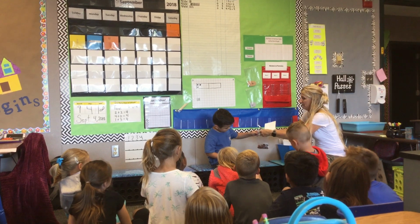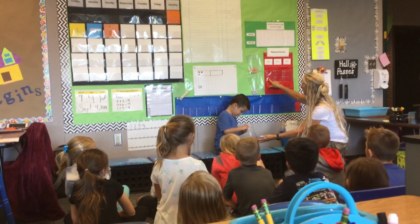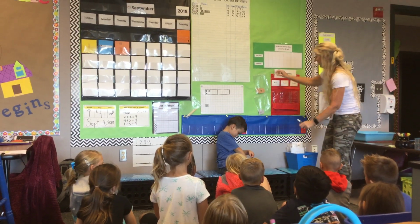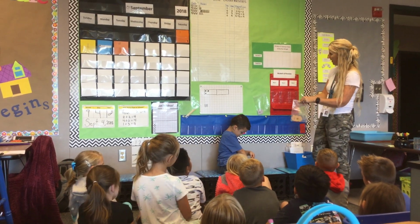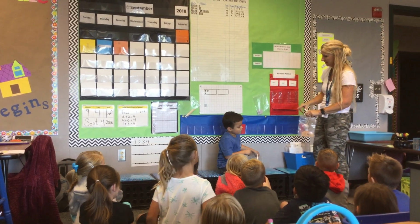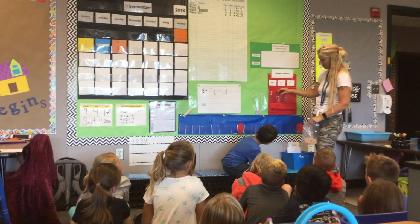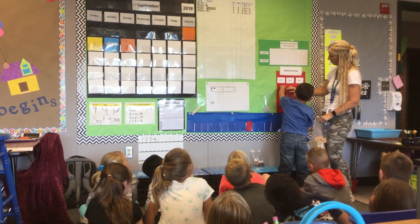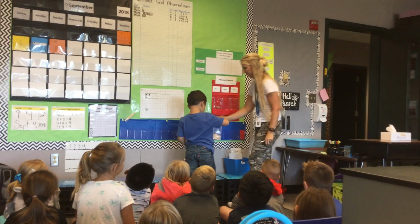So open the Ziploc bag. They're not real pennies. They are fake pennies. We're going to put them in here, but we want to be able to count them. And then he's going to put 3 paper pennies up here on our graph. So you got 3 pennies. All right, Aiden, put them up here. Count them as you put them in. Ready, everybody? 1, 2, 3. That equals 3.